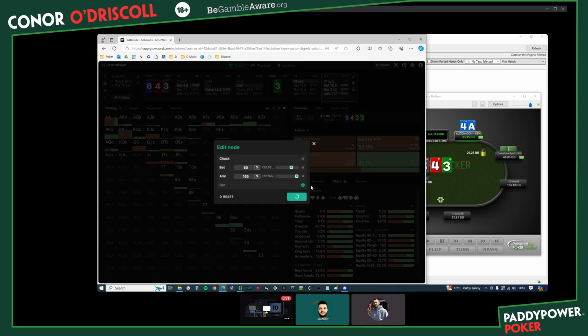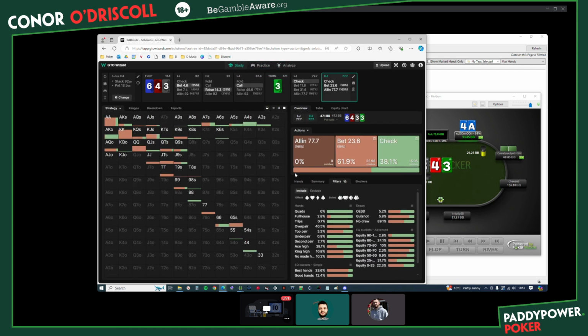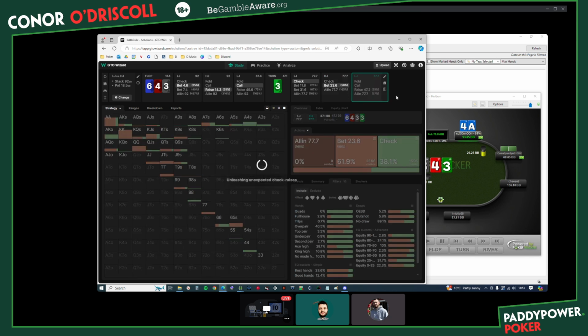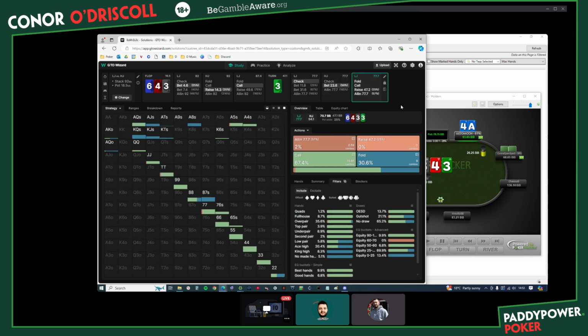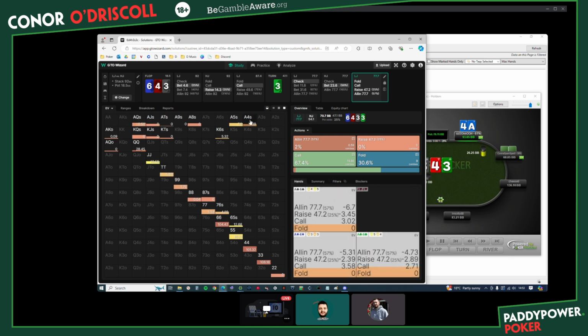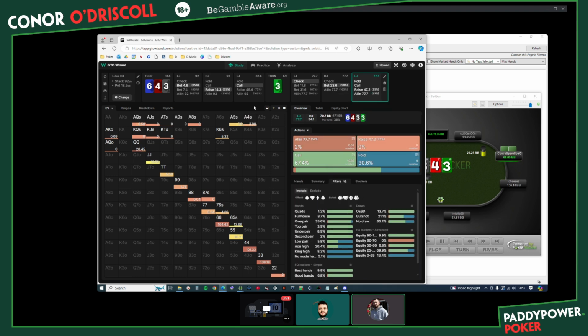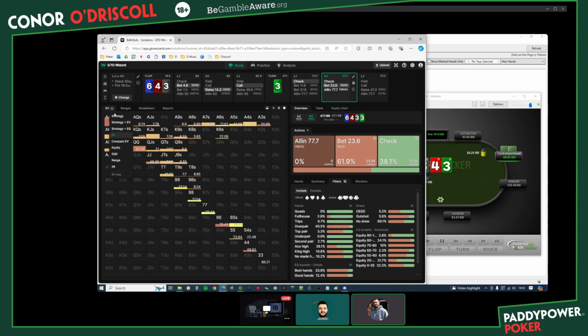It's going to defend most of the range. Yeah, so 8s is coming out. Ace-4 is in. That's worth a lot, by the way. But that's against an in-position player, which is going super aggro.